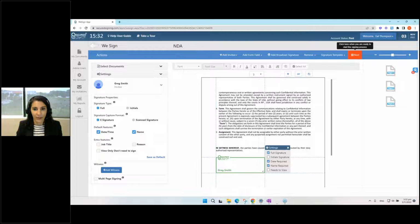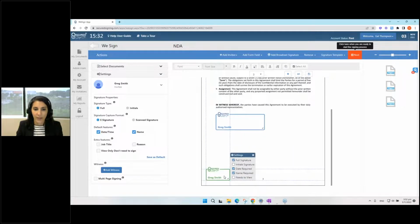I can make it bigger or smaller, and I can also select what type of information I want within the signing box. So do you want to include the date and the name inside the signature box to be visible on the document? If you don't, then you untick that. You could also select from a full or an initial signature. So I'm going to go back and I'm going to add another signature box for Greg, but that's going to be an initial over here.